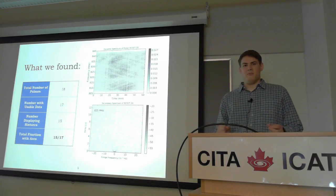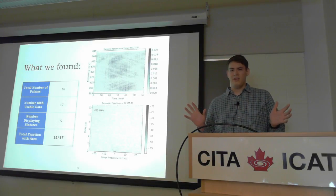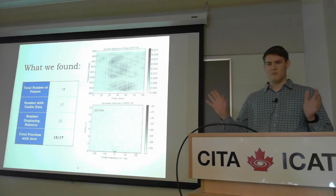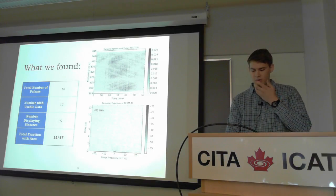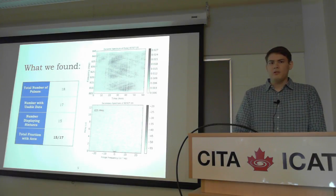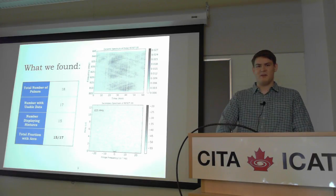Here's one cute little example, one of my favorite little spectra, because at first when we looked at this, we saw nothing, and with enough processing, suddenly this very clearly delineated arc popped out. So now I just want to show you a couple of other ones, because as Dan always says, we like to see the pretty pictures.